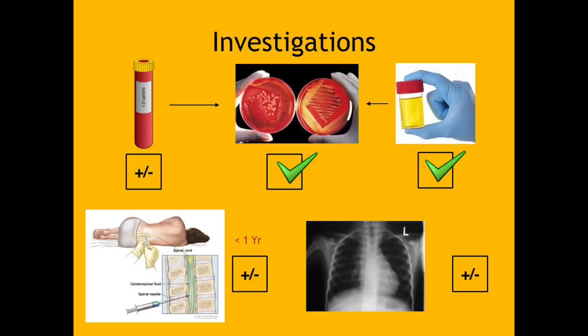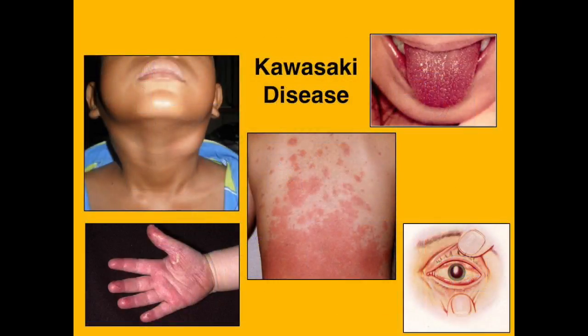Children with a fever without an apparent source who have one or more of these amber features should always have a urine dipstick and culture collected. Routine blood tests, lumbar puncture in children less than a year, or a chest x-ray in a child with clinical respiratory signs should be performed unless deemed unnecessary by a paediatric specialist.